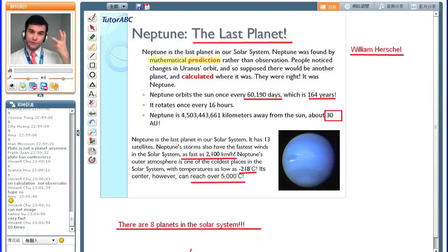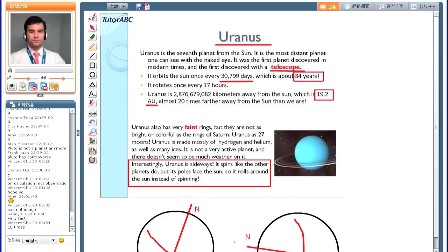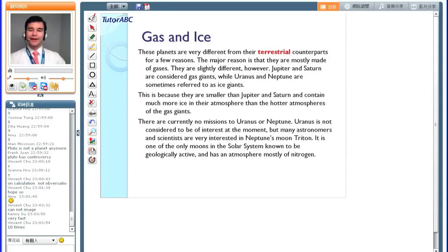We have a lot of storms, a lot of interesting things going on Neptune. Uranus is not the same. There's not much happening on Uranus. Neptune is very interesting, and scientists want to go there. So let's look at gas and ice.